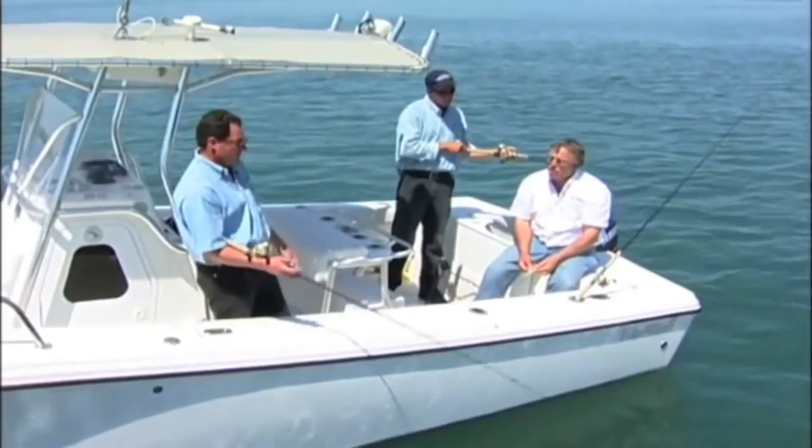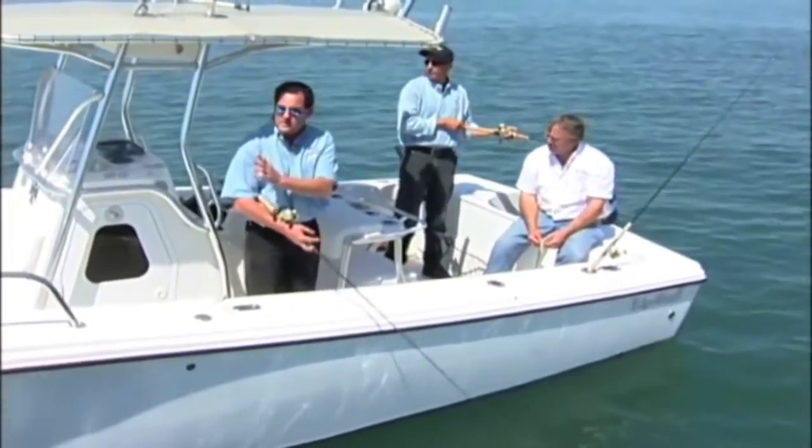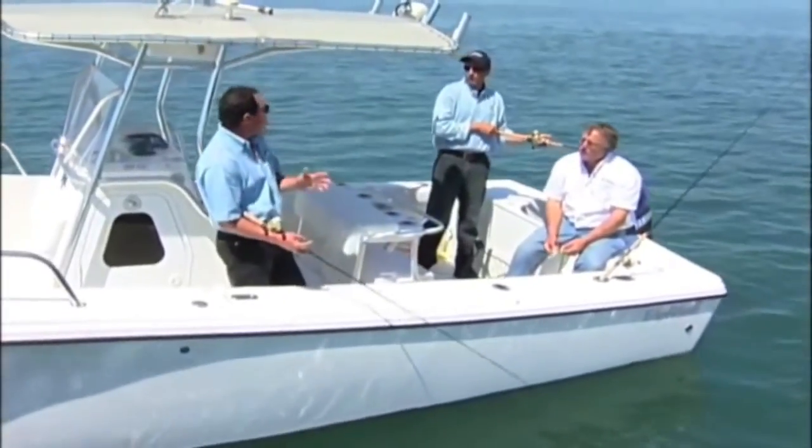That's it. Years ago, before we had all this fancy electronics, that's the way we did it. Shore ranges, right? Yep, shore ranges. And that's not a very tough thing to do. If you align 2 points in one direction, 2 points in another direction, you're going to pretty much always get right on that same spot.